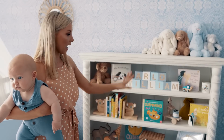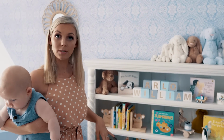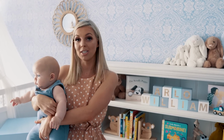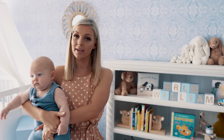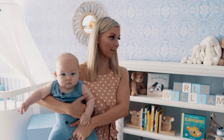And I've used it as a space that Avalia can come in, as well as Arlo when he's older, and play with all of the pieces that are on there. So when I'm feeding in the chair or I'm changing the nappy, Avalia has something that she can also play with. So when you've got two children, they're often always in the other's room, so I make sure it's a friendly space for her to come into. It's actually her favourite room at the moment.